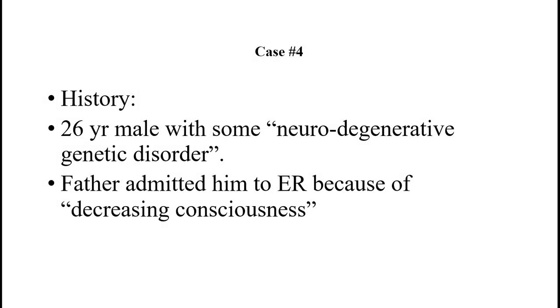So let's wrap this up with case 4. Clinical history is a 26-year-old male with some neurodegenerative genetic disorder from childhood. The patient has been cared for by the dad because the parents were divorced. The father noticed that this young adult has decreasing consciousness. Obviously, this patient is not totally competent in looking after himself. The father had to look after him, so the father took him to the ER because of decreasing consciousness.